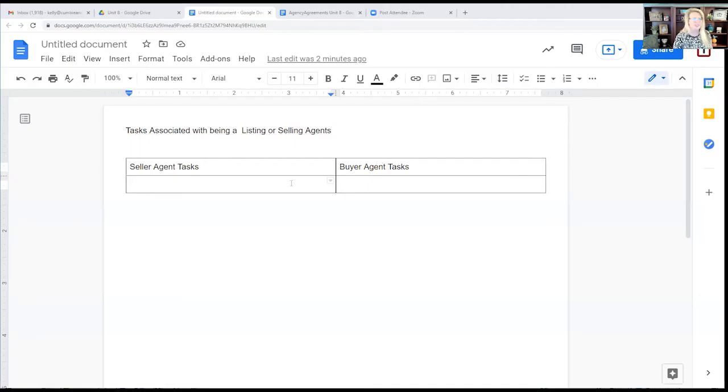We're going to go ahead and draw ourselves a graphic organizer. I started one for you. So let me pull my screen up and you can kind of copy my board if you so desire. You can make yours look a lot prettier if you so desire as well. All right, so what are some tasks that an agent who's representing a seller must accomplish? So let's look at some of those.